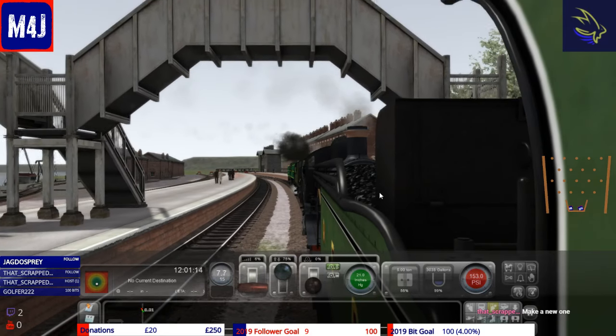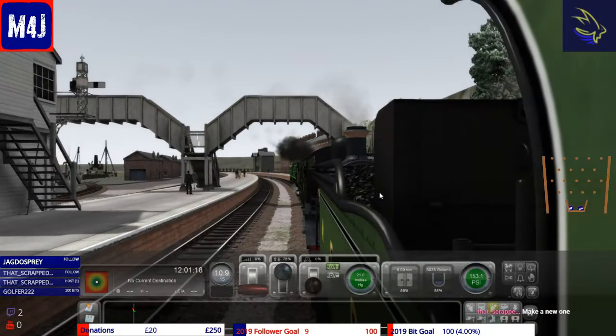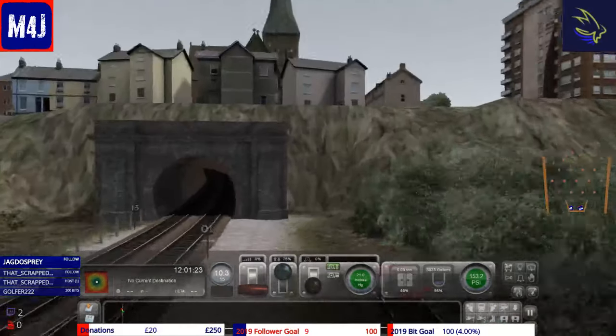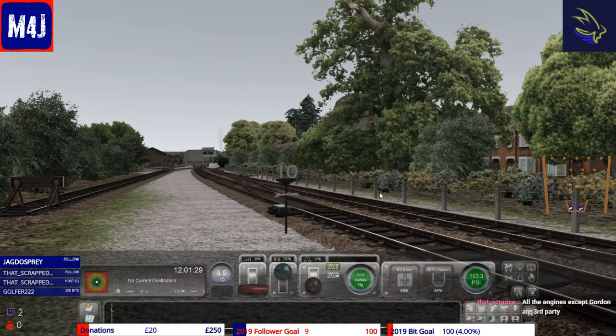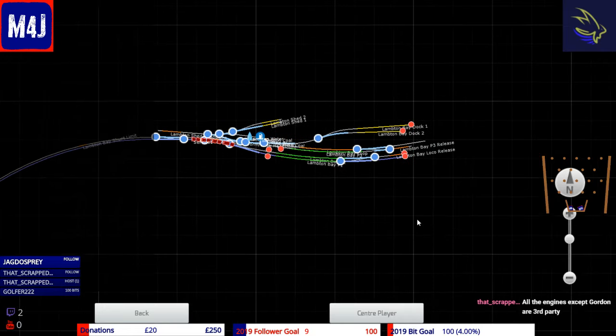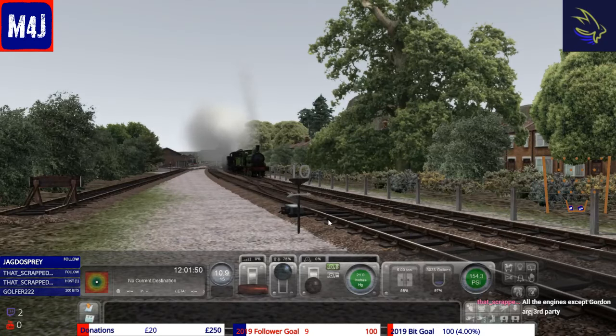Wow, the acceleration. We're still accelerating. We're basically getting pushed now by the other locos. We need to stand somewhere, like over here, and watch this procession go past. All the engines except Gordon are third party. Okay. I will have to look into getting those though. If this route, that's my motivation now to get this route finished, is so we could do a day out with Thomas. How cool would that be?